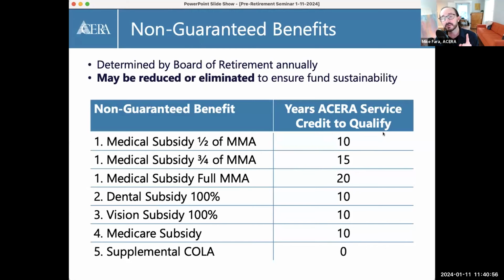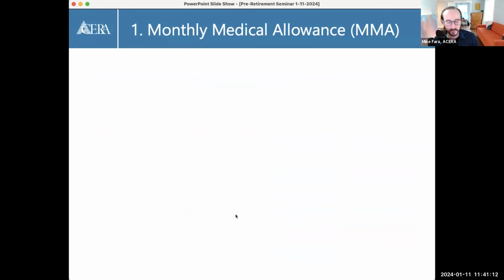And this is Acera service credit only. Notice it says Acera service credit. Reciprocal service credit does not count here. Okay. And also the dental and vision subsidy and Medicare subsidy all are available if you have at least 10 years of Acera service credit when you retire. Okay, so let me tell you about each one of these benefits. First off, I'll talk about the medical subsidy, which we call the monthly medical allowance.